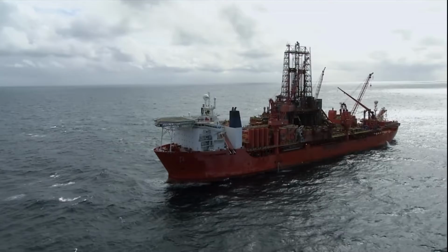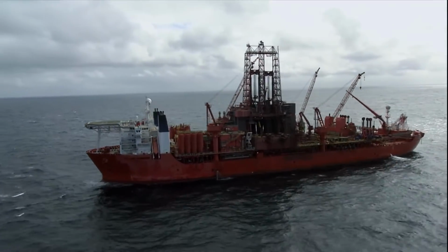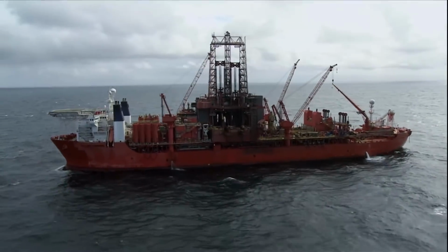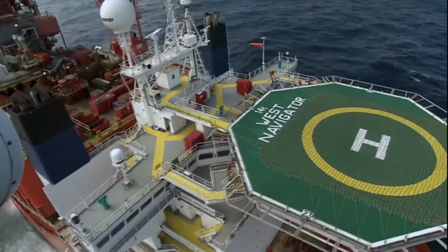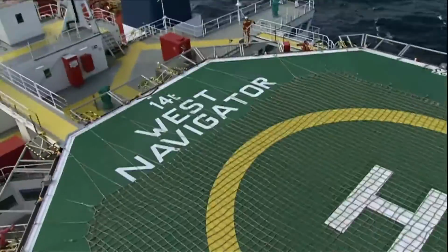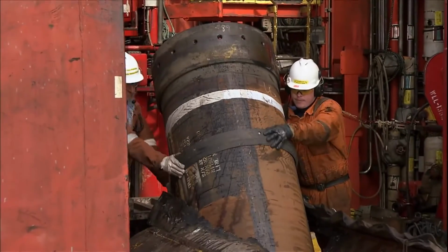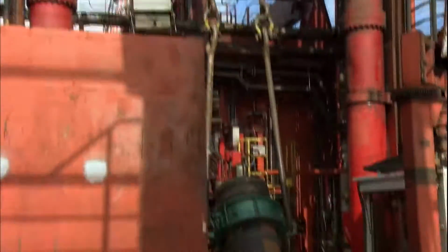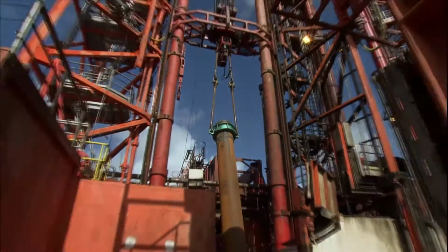It takes 2 years to drill the first 8 wells, and they must have them ready to go before the pipeline can be connected. A specialized drilling ship, the West Navigator, is moved into position over the top of the gas field. The Ormen Lange gas wells will be the largest deep-water wells drilled in the world. They drill the field with a powered drill head operated from the ship.